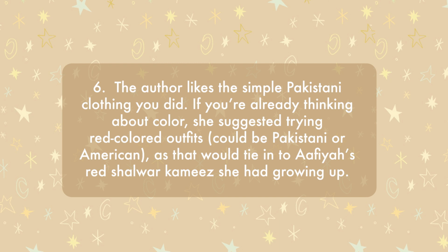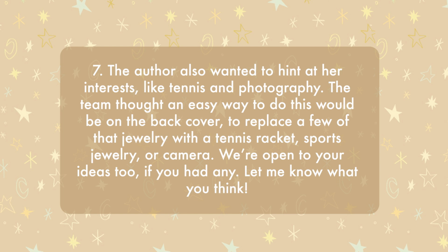The author also wanted to hint at her interests like tennis and photography. The team thought that an easy way to do this would be on the back cover, to replace a few of that jewelry with a tennis racket, sports jewelry, or camera. We're open to your ideas too if you had any. Let me know what you think!